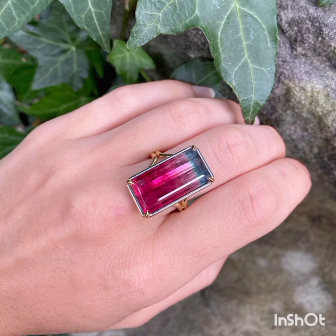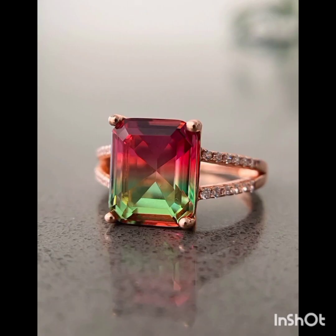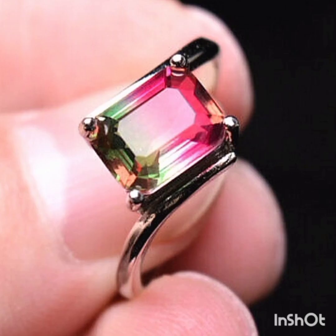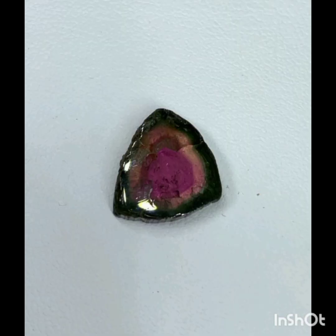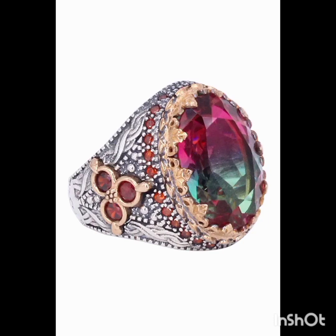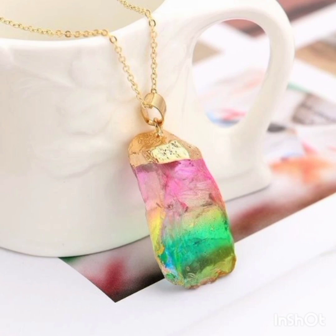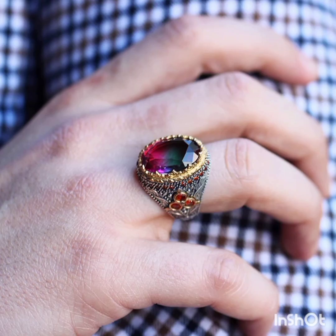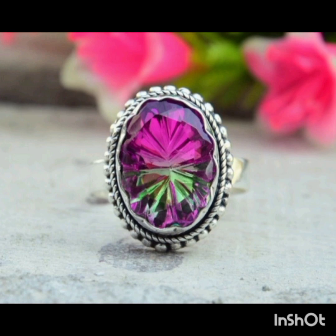Watermelon tourmaline is found in a number of places around the world. It was first discovered at a mine in Newry, Maine in 1902. In the early 1970s, a large deposit of watermelon tourmaline stones was unearthed at Maine's Plumbago Gem Pit. In recent years, watermelon tourmaline has also been discovered in Brazil, Madagascar, Nigeria, and Afghanistan.